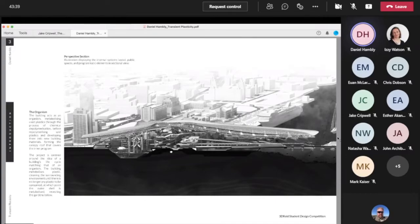The project is centered around the idea of a building's life cycle, matching that of an organism. The building metabolizes plastic, cleaning the surrounding environment until there is no longer any plastic to be consumed, at which point the outer shell is metabolized, revealing the gardens below.